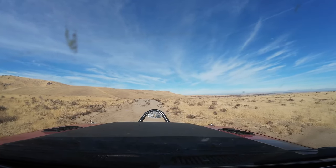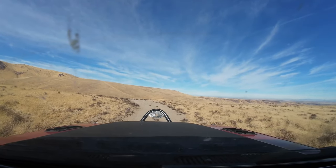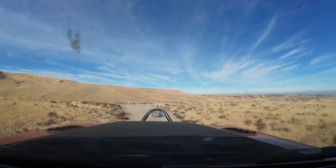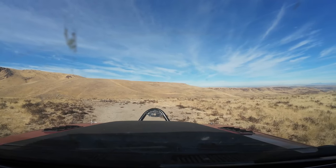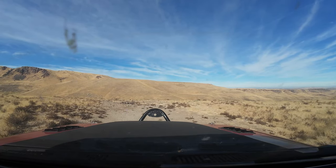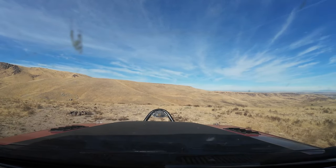We're gonna go see what's out here. We like to take these little trails that kind of spur off the main road, see what we got. Looks like a nice little camp spot. Nice little fire pit right there, overlooking the valley. Wow, this is nice. This is a pretty cool little spot, just off the main road.